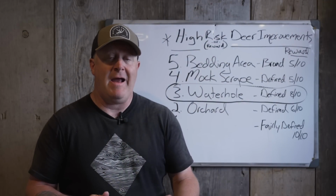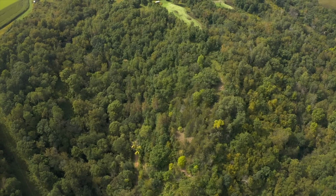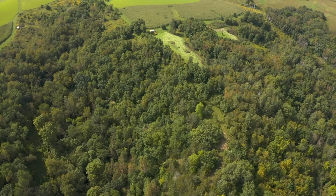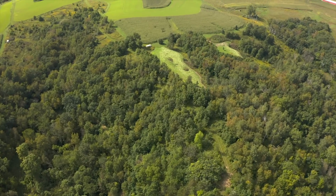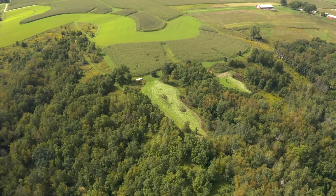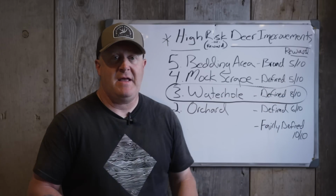You could have average bedding quality habitat spread in the right areas of your property, and it can be an incredible parcel because you manage your hunt, you manage the food sources, you manage how you project your hunting pressure on the property, and it ends up being a great hunting parcel, even if you don't have the best of bedding areas. So that's why I give it a 5 out of 10.